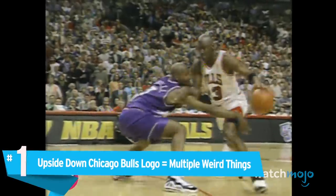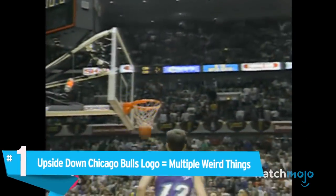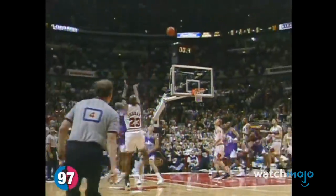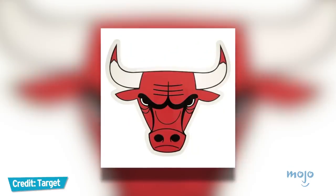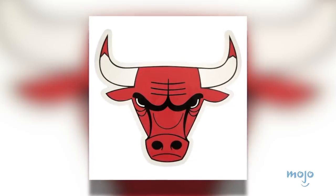Number 1, upside down Chicago Bulls logo equals multiple weird things. Okay, this one is downright silly. However, we here at WatchMojo have made it our business to find the silliest, most important information on the internet and break it down for you. So without further ado, allow us to show you what the Chicago Bulls logo looks like upside down.